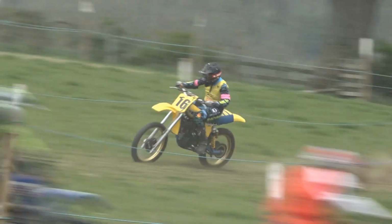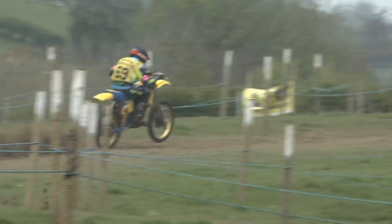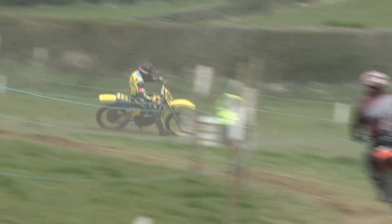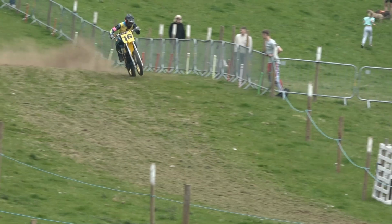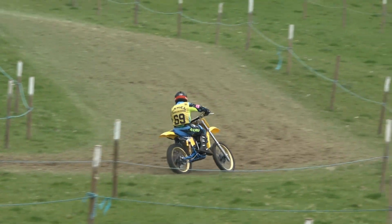And this bike's got a big 4-stroke TT500 inside the chassis. It's not a full HL Yamaha, of course, because original HL Yamahas are almost impossible to find, but nevertheless it's a very quick motorcycle that Stephen Shuttleworth's got underneath him.